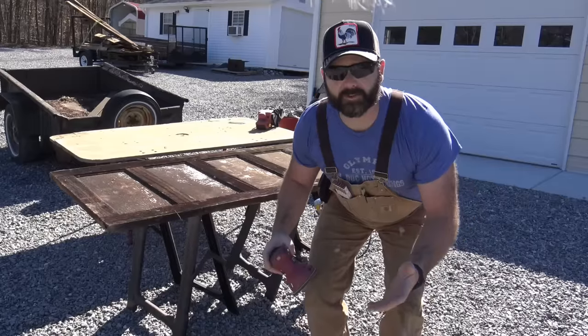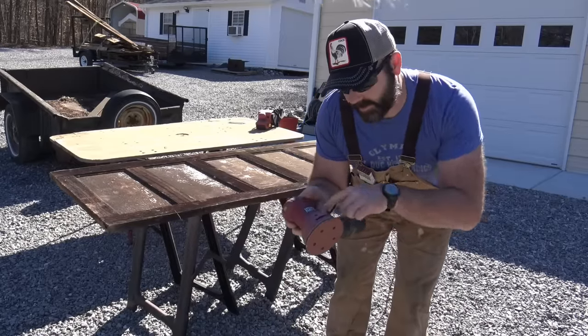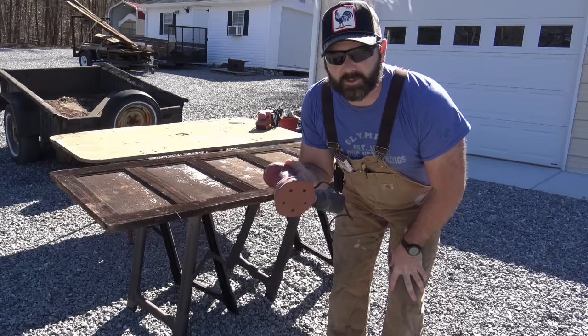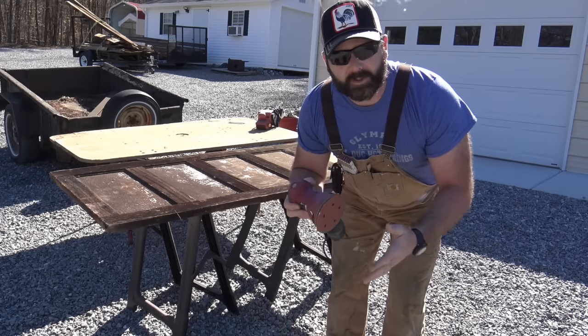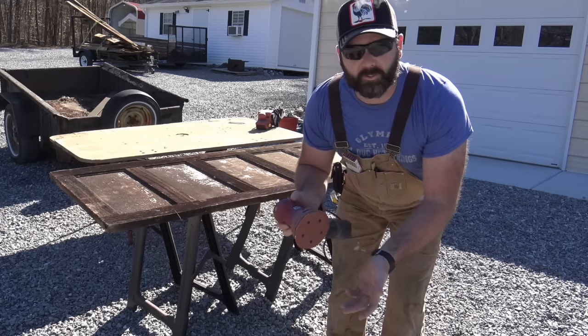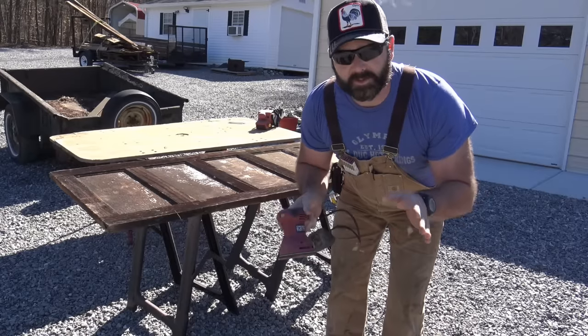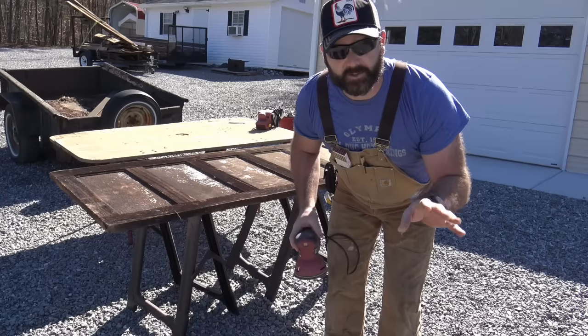So before we make our first cut or anything, we're going to take our little orbital sander and sand this. This is a Chicago Electric brand. It's, I believe, the house brand for Harbor Freight Tools. It's done me just fine. I'm not a pro carpenter. I'm not a pro furniture builder. If I were, I'd be buying pro equipment. This is an entry-level piece of equipment, and it works just fine for me. So let's sand this door down so we don't get any splinters in our legs and fingers.